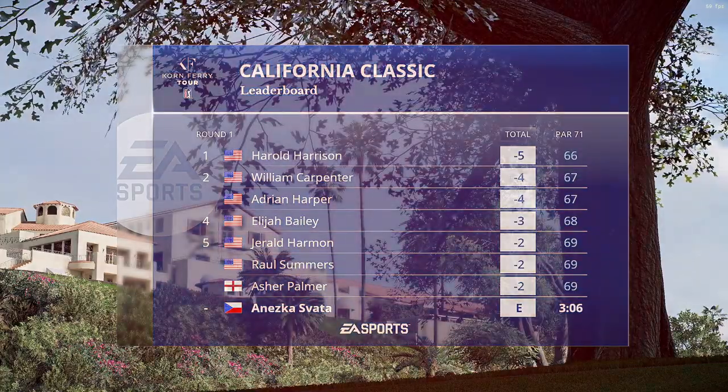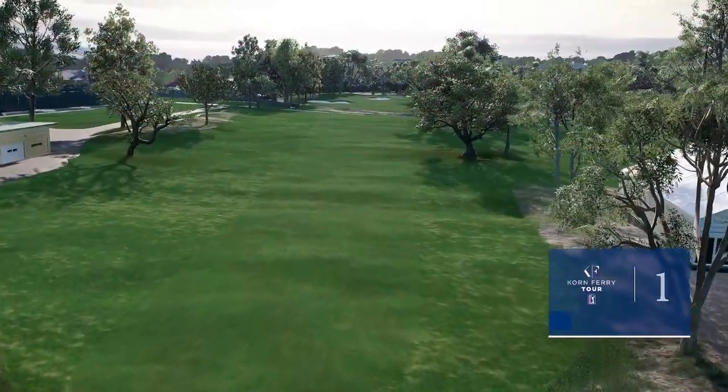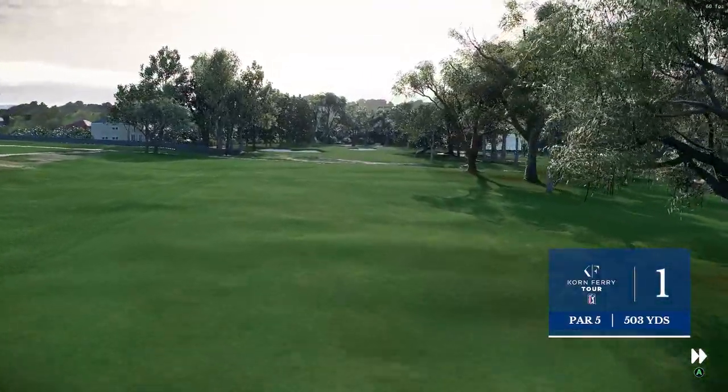We've got a full field ready to get rolling on this Thursday as we get a look at the early leaderboard. A lot of folks fighting for the title, including our leader.